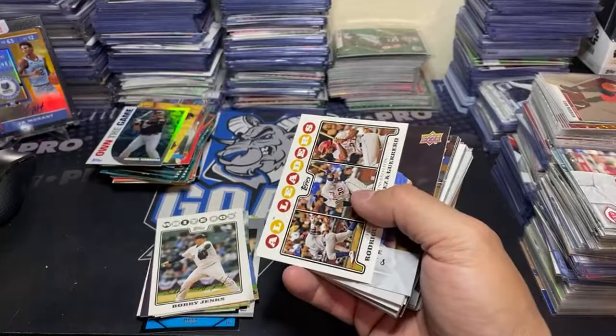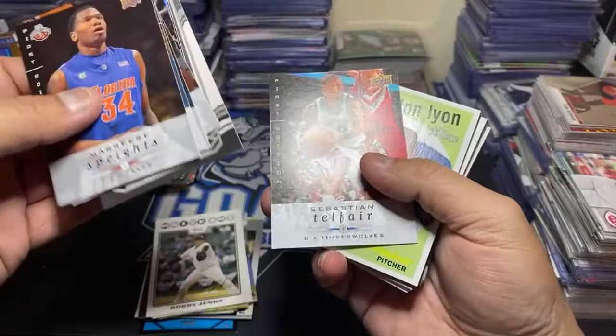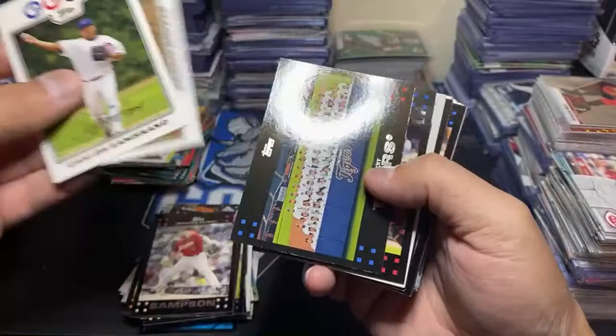Ray Spates, Jeff Green, Foster, Sonny Weems, Allen Iverson, Sebastian Telfair, Brandon Lyon, Thompson. Marcus Macbeth, Carstens, Danny Ferry, Guthrie, Zambrano, bunch of bull.